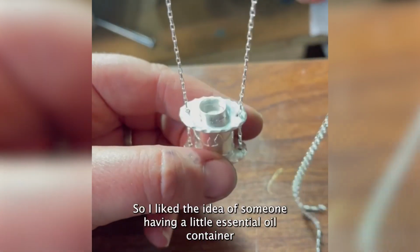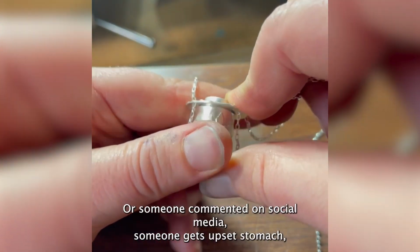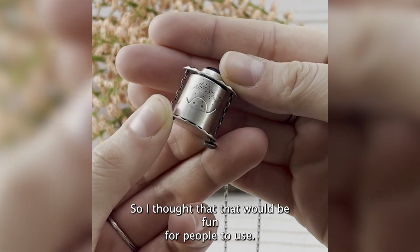So I liked the idea of someone having a little essential oil container where they could have a little smell of their favorite calming oil, or someone commented on social media, if someone gets upset stomach, they might have a little peppermint in there. So I thought that that would be fun for people to use.